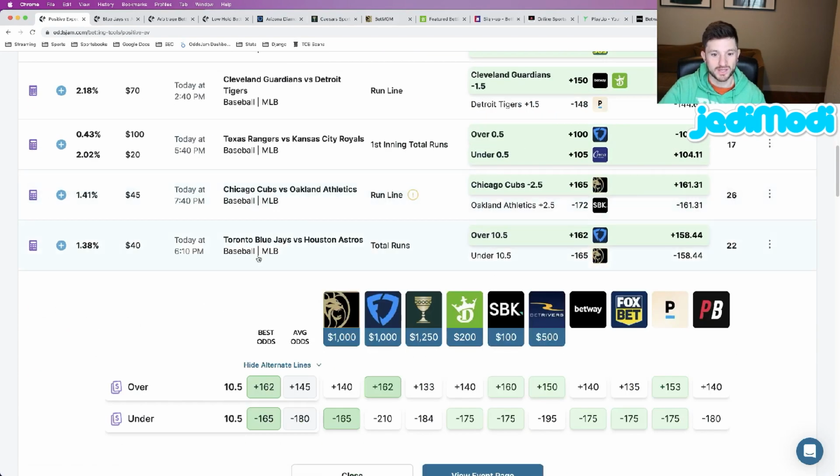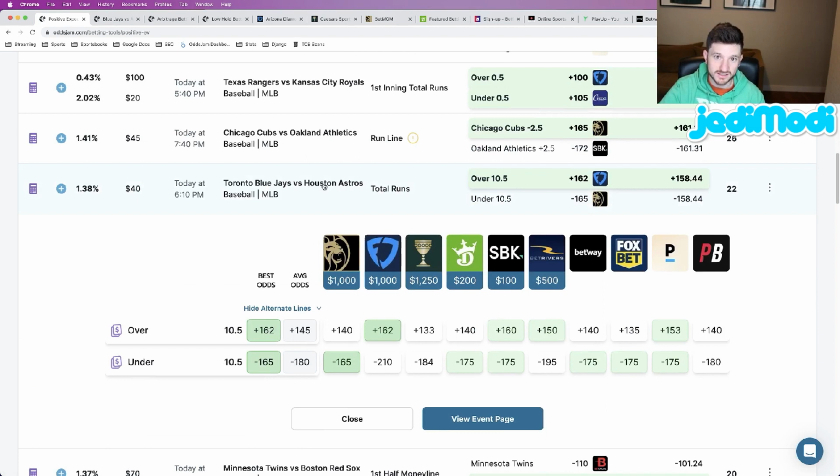Next up, scrolling down a little bit, we are heading to Houston, and we are locking in the Blue Jays versus Astros to go over 10.5 runs, plus 162 odds at FanDuel. So the OddsJam perfect line prices this at about plus 158.5, essentially. We are getting it at plus 162.